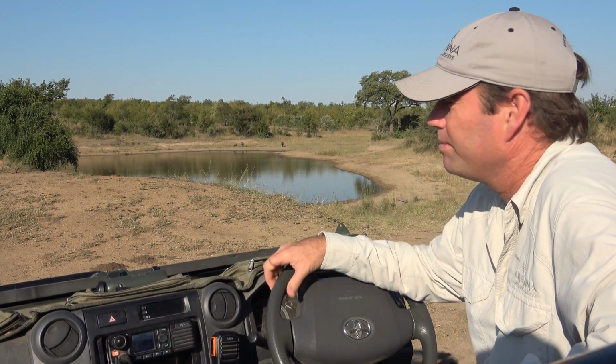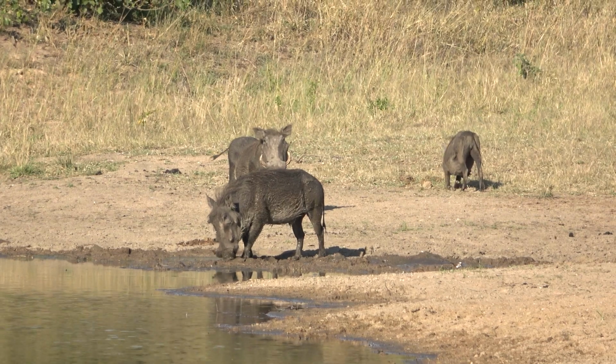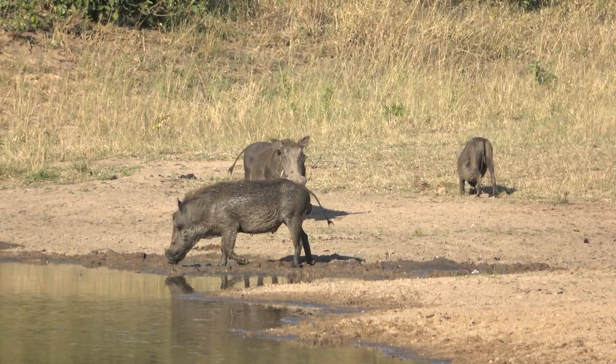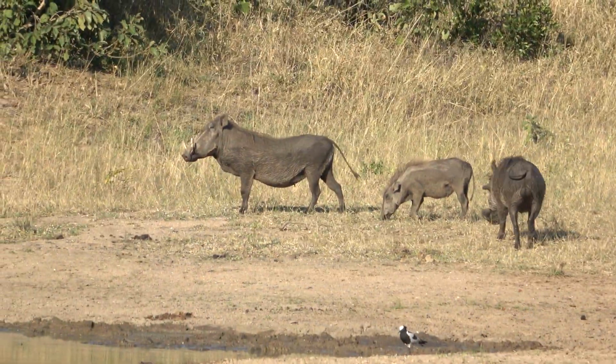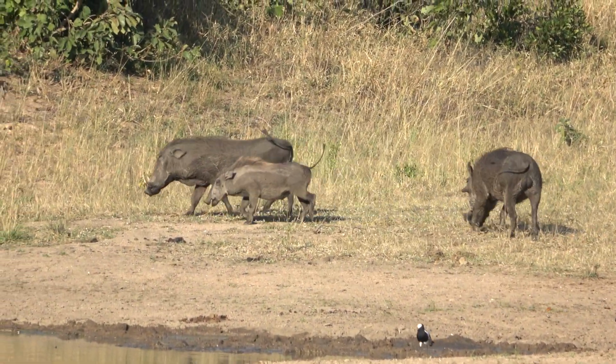It's warmed up really nicely today. It's got to about a 29 degree max, which is about 87 degrees Fahrenheit. Got a nice group of warthogs behind us, a little sounder of warthogs that probably spent the majority of the heat of the day at the water's edge. They love mud wallowing, so they would have been spending the time in the edge of the water there wallowing.